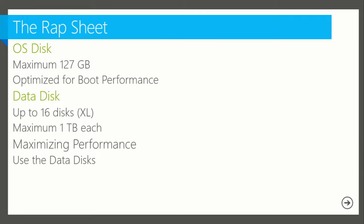But a key point is those disks are optimized for boot performance. They have read-write caching enabled on them. The write caching is write through, but it will cache it locally, and so they're really designed for booting up efficiently. The data disks, on the other hand, are really designed for higher performance and higher scale.